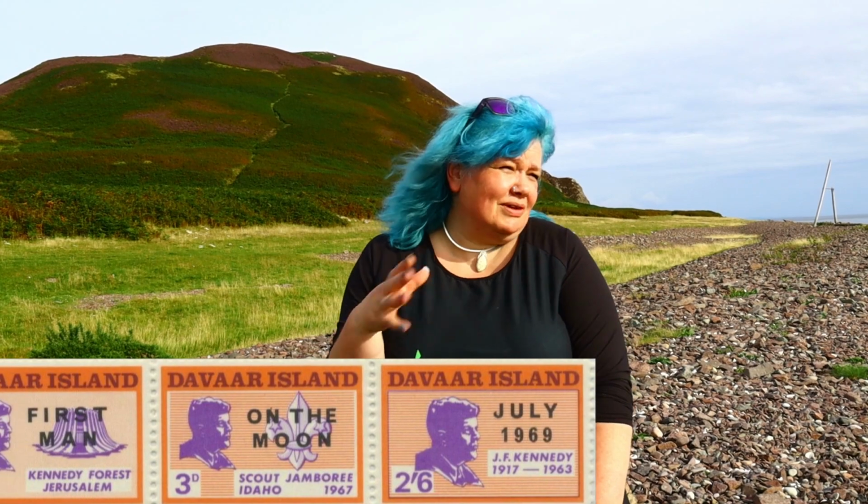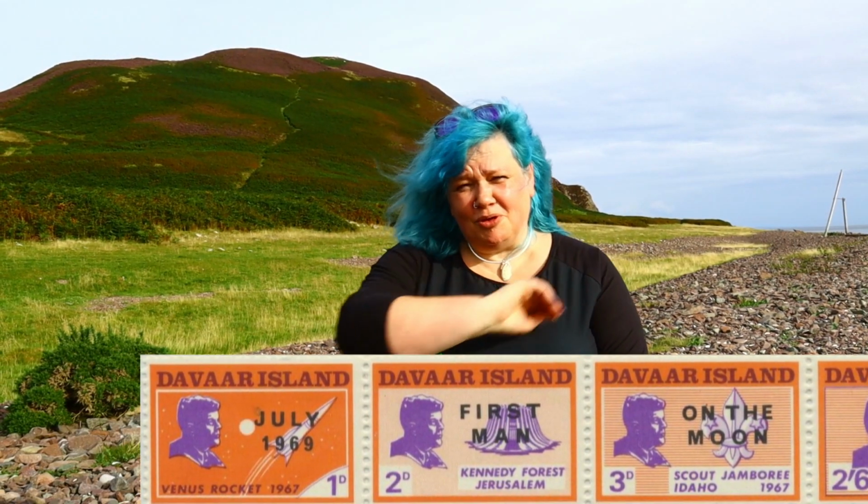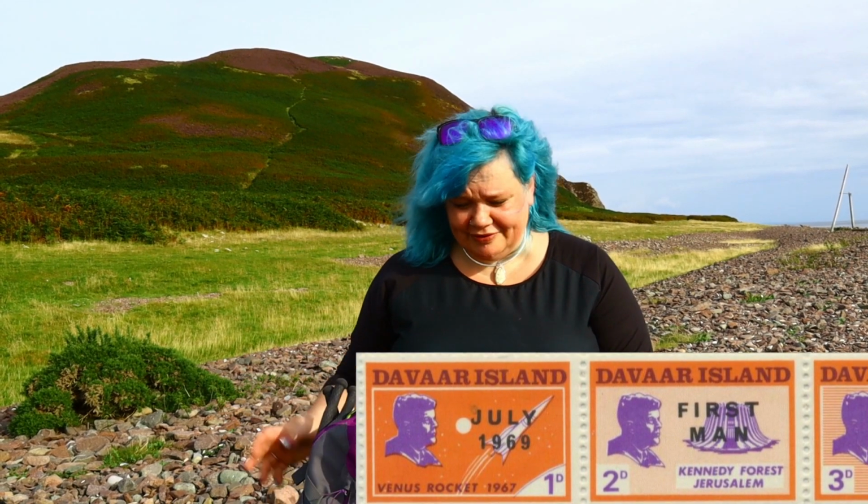Davaar Island, this tiny island, had its own set of postage stamps in the 1960s. Visitors would come over to the island and it was really quite a novelty to send your post. The boatman would come and take your post over to Campbeltown, to the sorting office. Now, the cost of this novelty, the price of a postage stamp was double what it was over on Kintyre Peninsula, and the novelty wore out in the 1970s.